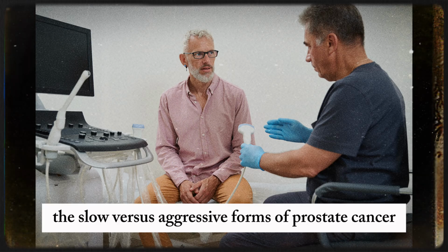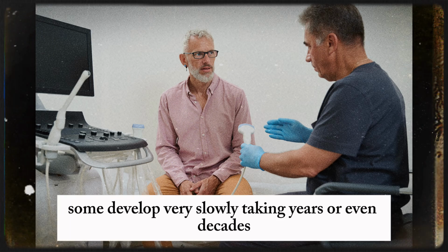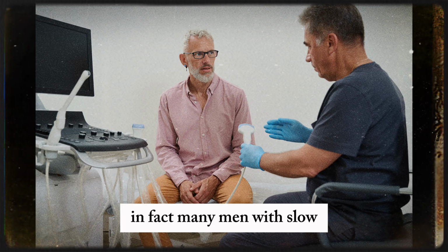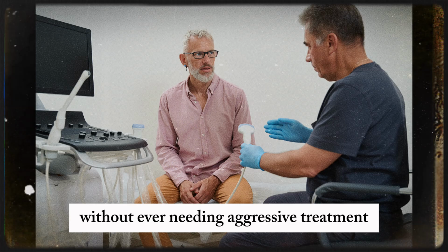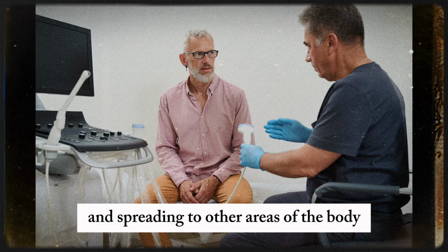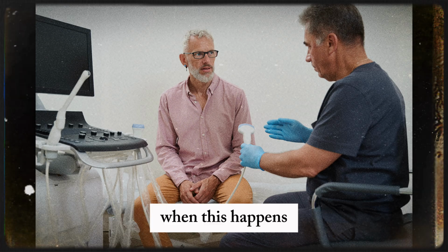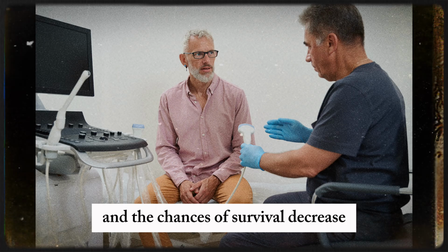The slow versus aggressive forms of prostate cancer. Not all cases of prostate cancer are the same. Some develop very slowly, taking years or even decades before they cause significant health problems. In fact, many men with slow-growing prostate cancer live full lives without ever needing aggressive treatment. However, some forms of prostate cancer behave very differently, growing quickly and spreading to other areas of the body, including the bones, lymph nodes, and other organs. When this happens, treatment becomes far more complicated, and the chances of survival decrease.